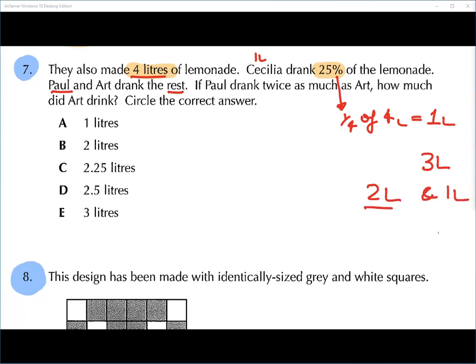Art drank 1 liter. So Paul drank how much? Paul drank 2 liters, because you've got to split the 3 liters so that one is double the other one. So that means Paul drank how many? Which one do they want to know? How much did Art drink? So Art drank? 1 liter. Fantastic answer. Lovely.